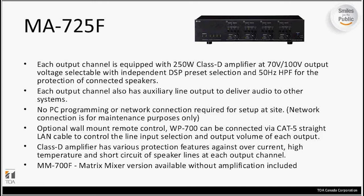And as I mentioned, there is another option that you can do with this system if you need to go into a lower impedance system or a different type of amplification, and that is the MA-725F, which we will show you on the next page.